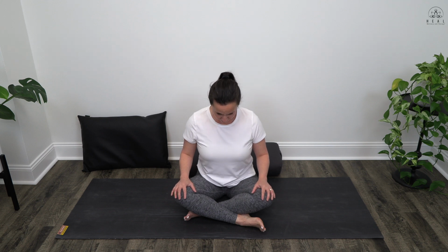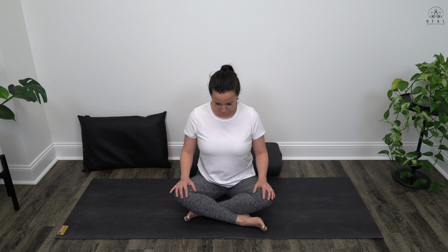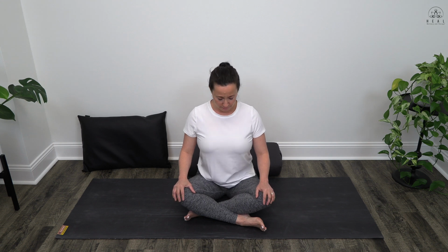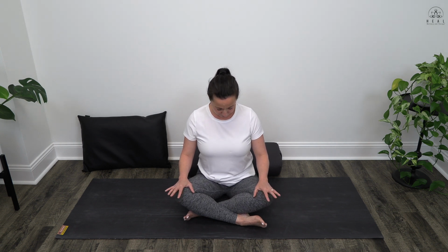Inhaling. Exhaling. One more time, nice slow inhale in. And slow exhale out. Gently bring yourself back up into your easy pose.